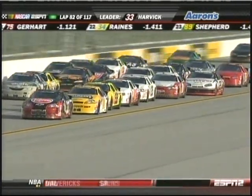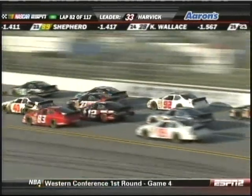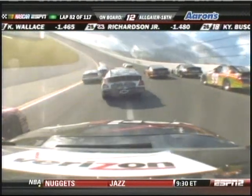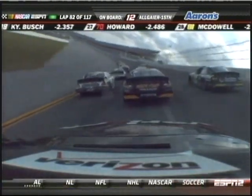Boy, there's a lot of dicing going on back there, and who was it that pulled out of line? Oh, the 7 of Arpin. That's going to cost him as he looked to try and go down to the low line, and it left him in the middle. Yeah, but he's got some help behind him. That's the good thing, and he's got a fast car. He didn't have to lift right there, so he was able to make up a couple of spots.